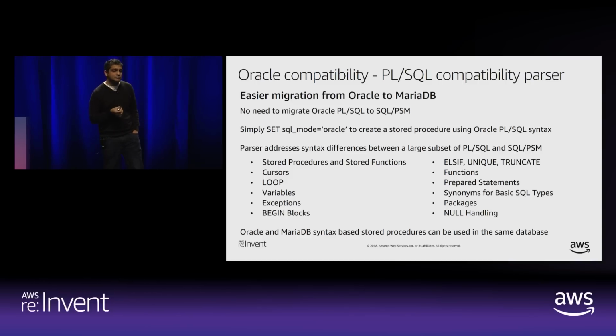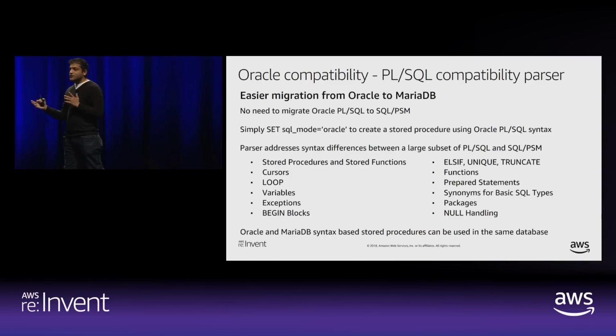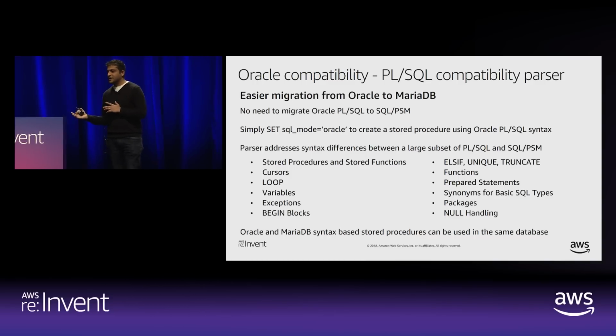And this is huge. All you have to do is set the SQL mode, and the parser automatically addresses a large subset of the syntax for PL/SQL, so you don't have to go change your stored procedure code for it to run on MariaDB. And you can see examples of things that they handle here, right? It's a very comprehensive list. And you can have both stored procedures in the PL/SQL syntax and also MariaDB's native syntax interoperate with each other, right? So you don't have to choose between one or the other.